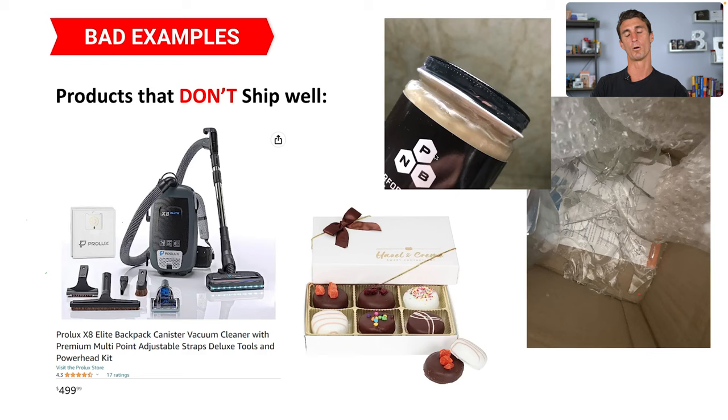You also want to avoid things like chocolate, or anything that might be meltable, because if it melts in the summer, that could cause a lot of issues.